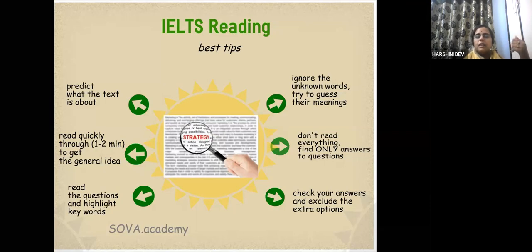And then the bottom one, you have to read the questions and highlight the keywords. That's the major concern of reading comprehension. Today I'm talking only about that. And ignore the unknown words and try to guess their meanings. Don't worry about them. Don't read everything, find only the answers to the questions.